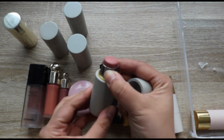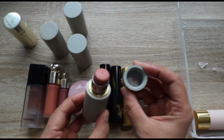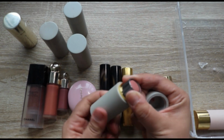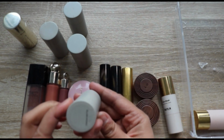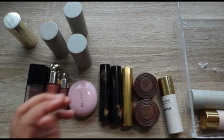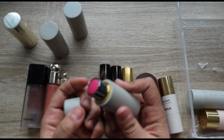Then we have the shade Chouchette. This is one of my favorite ones of the bunch. I hope I'm in frame and you guys can see me. This is very much like Mimi, but a little bit more peach toned. Mimi is more beige toned. This is one of the ones that I use in rotation, so I'm definitely keeping that one. So there we have two blushes decluttered, two blushes that can stay.